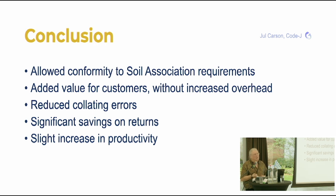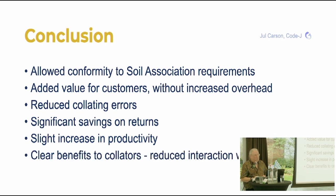In other words, the number of items that could be scanned a day, because the collators are pretty damn good at what they do. So we're prepared to take a slight hit on it, but it was the other way around. It is more efficient for those collators that choose to use it. Another clear benefit to the collators, not only are they confident that they've got the product that they're meant to be getting, they've got a reduced interaction with the iPad, so they don't have to keep going back to the forklift, putting a product on, going back, finding out the next one. They can do 3 or 4 things at once.